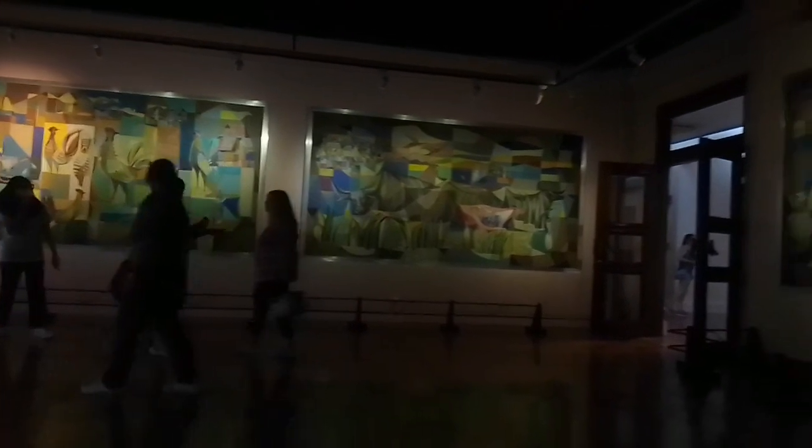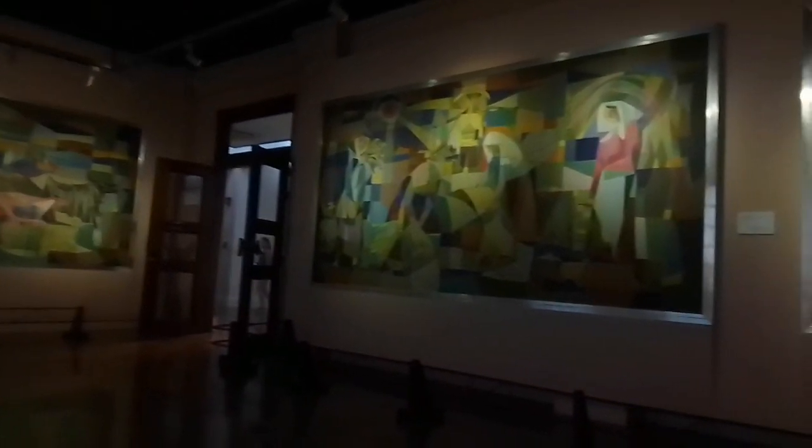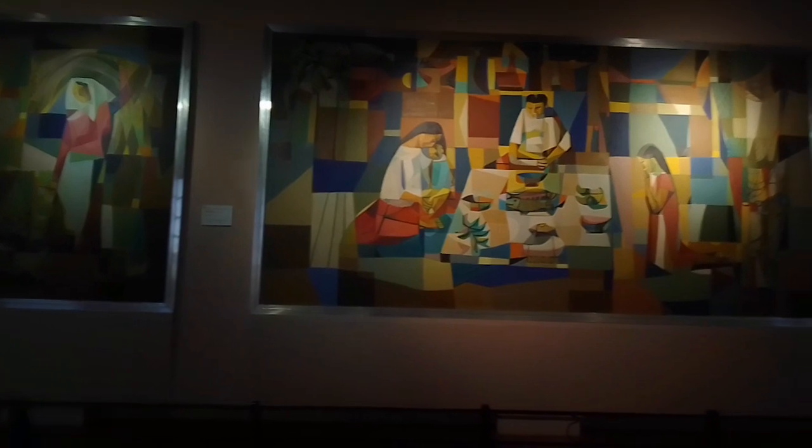Gallery 15, Philam Life Hall, Pillars of Philippine Modernism 8, featuring the work of Vicente Manansala, another favorite of mine. His compositions and colors are extraordinary.